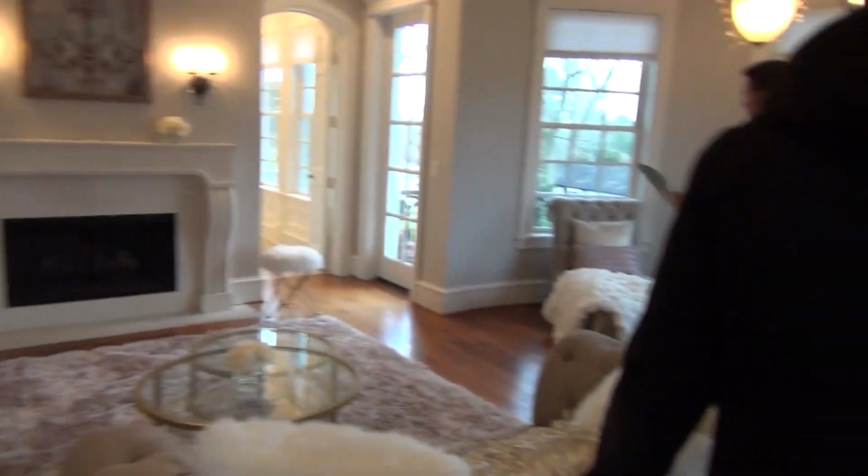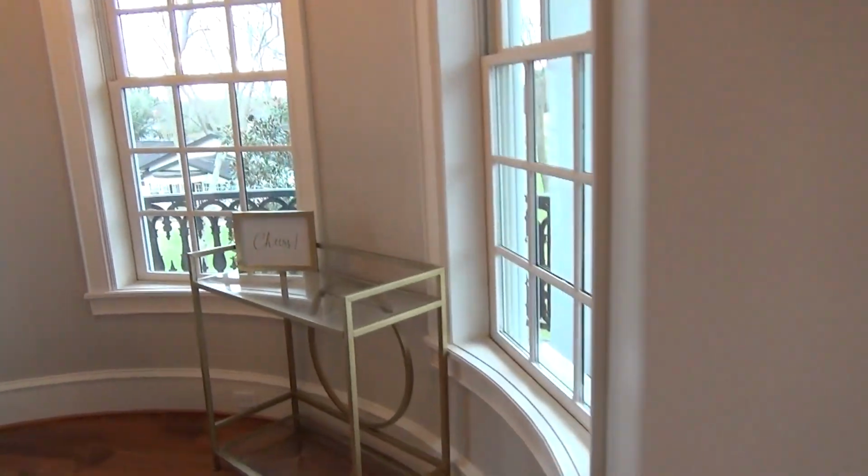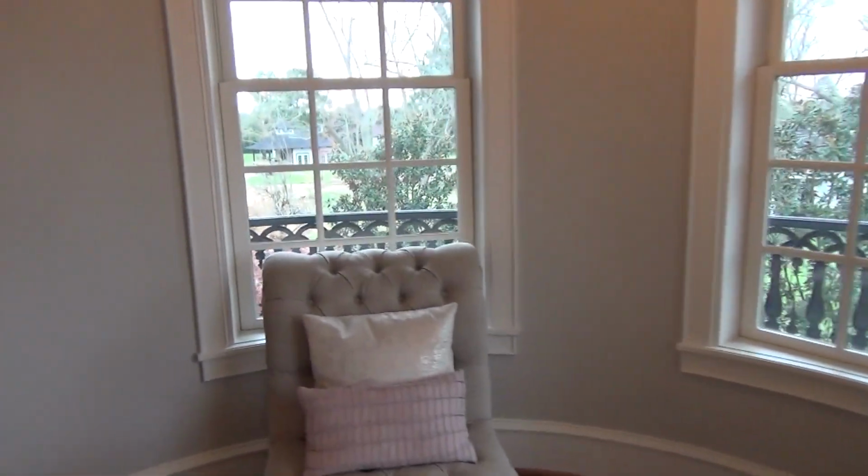So this is the bridal suite. This is kind of the whole wing of this house. Top one here. So this is just kind of a place for your guests to hang out, chill. Mimosa bar, complimentary there. Let me show you. These all have these nice balconies. Now these make really, really good pictures.